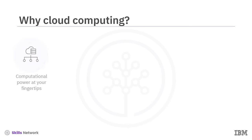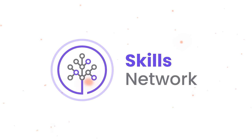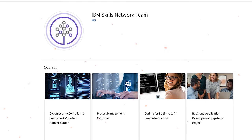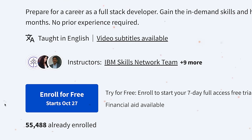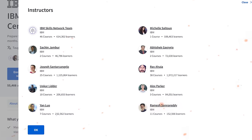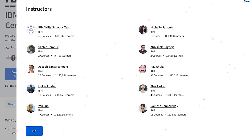Instructors. Alright, let's talk about the people leading the way in this course. The IBM Skills Network team is the powerhouse behind this program. You have got 9 IBM experts in the mix, covering everything from web development and data science to software engineering and teaching. It's fantastic to see a team packed with real-world experience taking you through the program. They definitely know their stuff and that's a big plus.